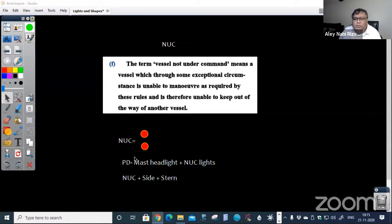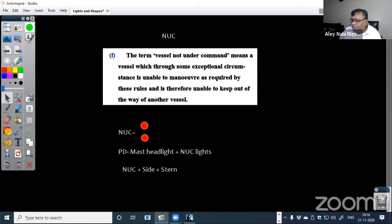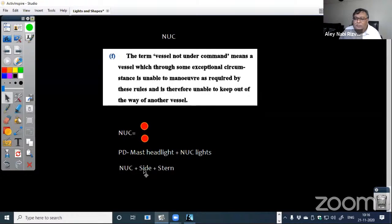So let's have something interesting. How to draw this NUC? Well, you need to have the lights of a power-driven vessel and remove the masthead light. So NUC means the power-driven vessel minus masthead light, and then you add NUC lights. That is the formula for NUC. Or simply you can say NUC light plus side lights and stern light when the NUC is making way.